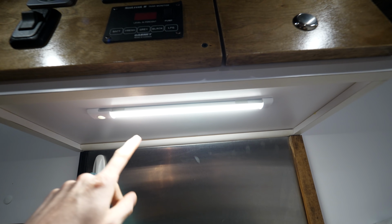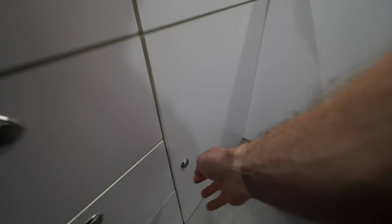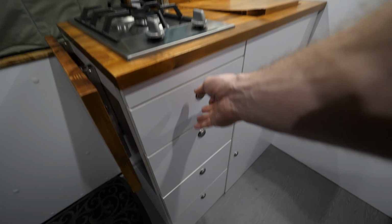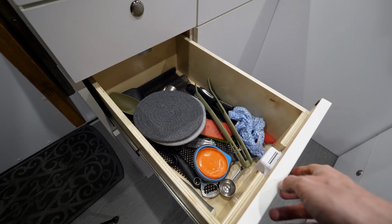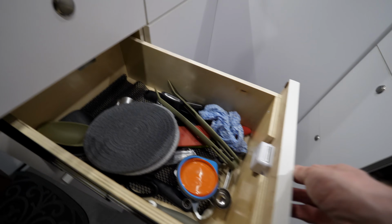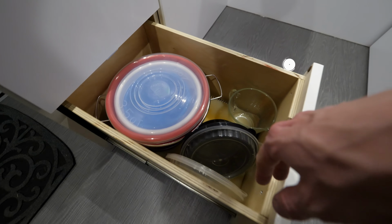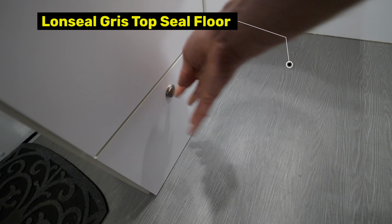Oh, there's also a light under here. Very useful. In here, this is where my grey water and my trash and recycling, garbage, dustpan and brush, grey water, plumbing speaks for itself. More very well-made drawers, cutlery in here, random other kitchen utensils, the cleaning stuff, and the chopping boards. Anyway, lots of storage, lots of storage.